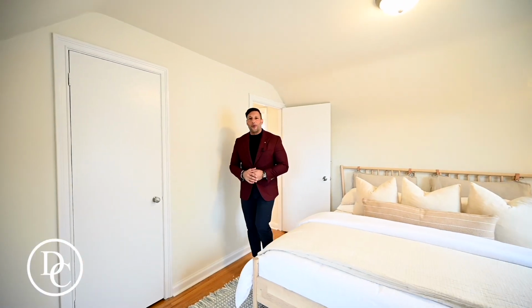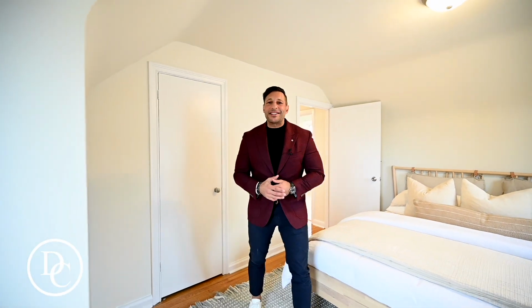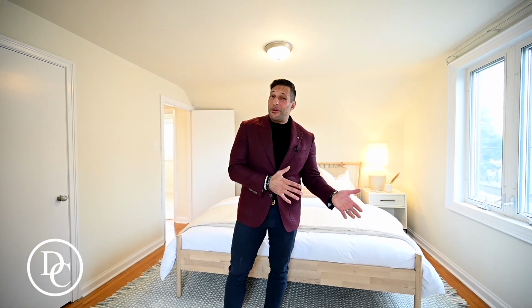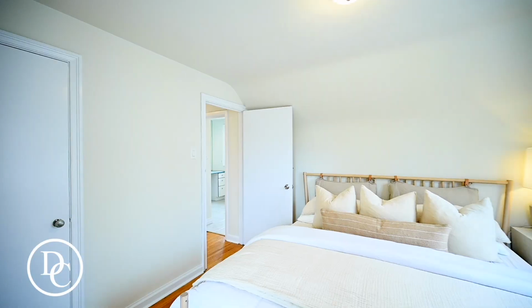Here on the second floor, standing in one of the two primary bedrooms because they're pretty much the same size. What I love about the home is it has three full bathrooms, one on each floor. And in the basement, again, you have three additional bedrooms and there even is a kitchenette.